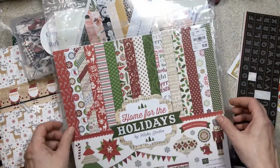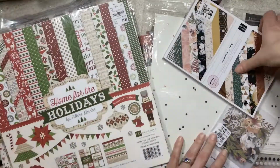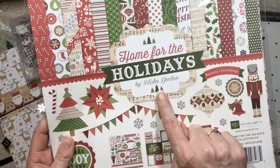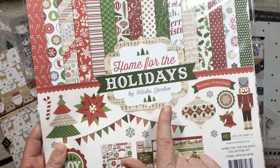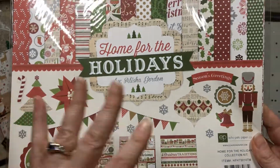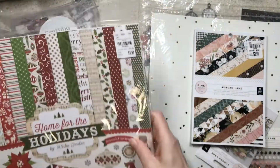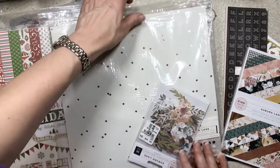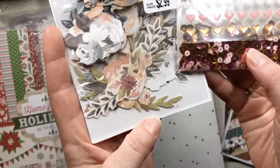What should I do for November No Paper Left Behind? Do you want to see Home for the Holidays by Alicia Gordon? I have dipped into this a little bit to start my pocket letter, but the pocket letter is just not going to use very much of it. So I could do More Christmas. This one has stickers, a lot of different stuff. Or we could do Auburn Lane. I have embellishments, two types of embellishments.